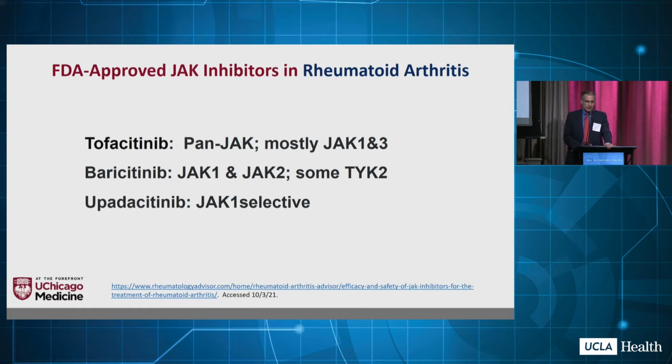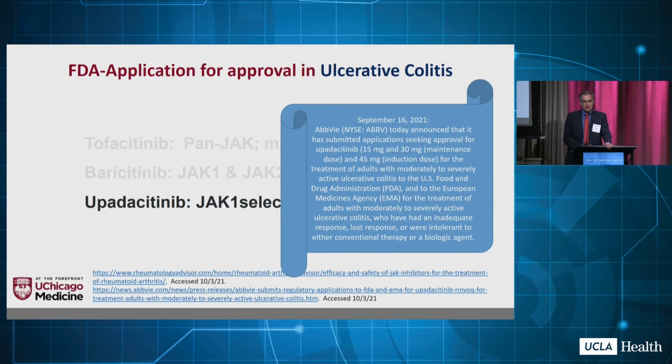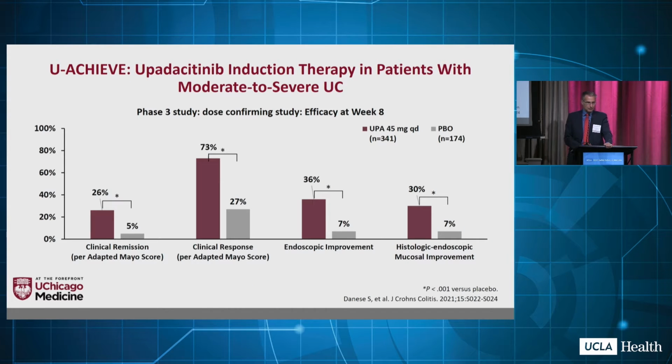There are a couple of other JAK inhibitors on the market. The one we're going to talk about next is upadacitinib. The company that makes it submitted to the FDA in September for approval in ulcerative colitis. I'm going to quiz you on what this slide says. Their initial notification date is March of 2022, which is where we are right now. This is upadacitinib, which is a selective JAK1 inhibitor, so it's a little different than tofacitinib, perhaps. It's more selective, which may be better, maybe worse, maybe safer, maybe not.